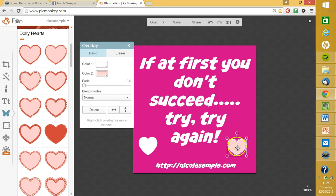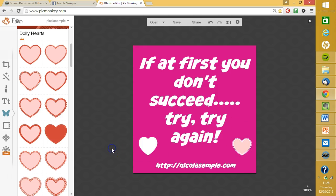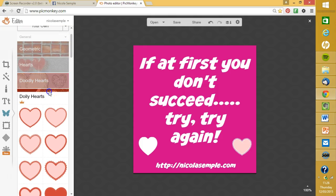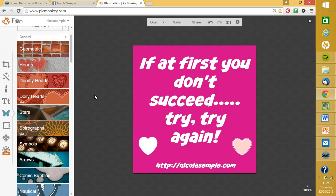Let's just see, we'll just leave that as pink and pink. So you'll see it just looks a little bit more professional, but there's plenty that you can get access to without actually having to pay for it. So that is really as easy as it is to create an image in PicMonkey. So you just save it and then you can upload that onto your Facebook page.